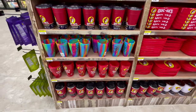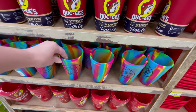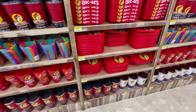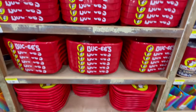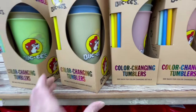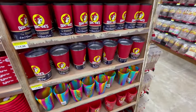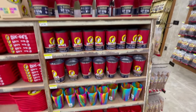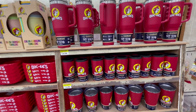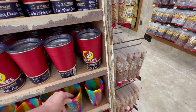And they got all kinds of cups. These are plastic ones. They got trays. Party cups. They have trays that you can put in your car. Oh, look at these. Color changing tumblers with straws. And all these cups too. I like the rainbow ones. Yeah, you like those ones? Those are rubber too, so they won't break.